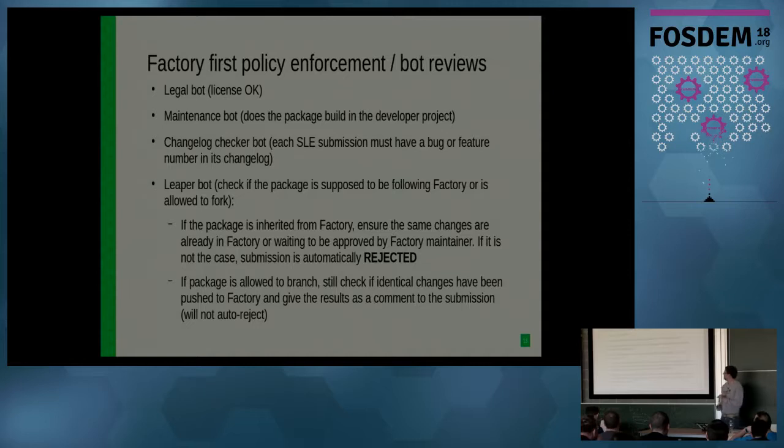Then we have what we call the maintenance bot. It's trivial, but it just makes sure that the submission that has been sent already builds in the branch from the developer. Because sometimes people send something and it doesn't even build for them.